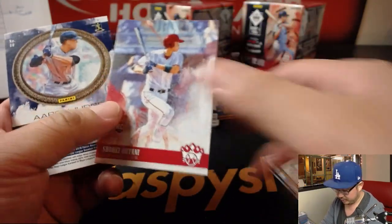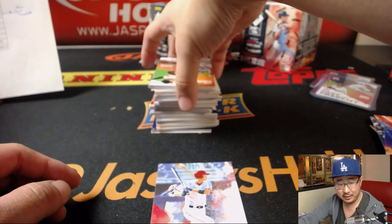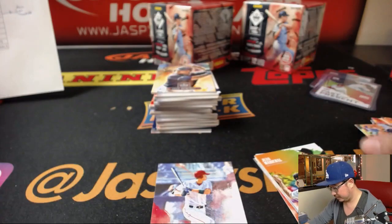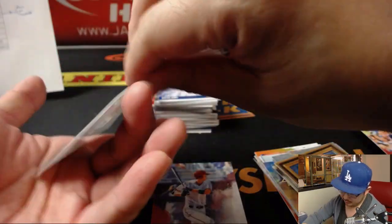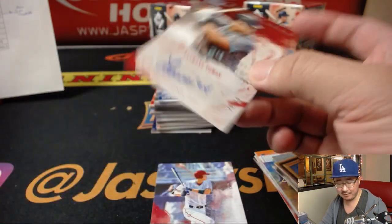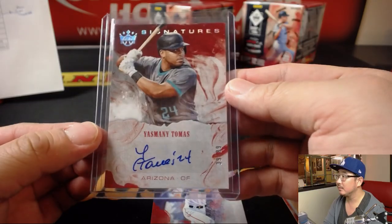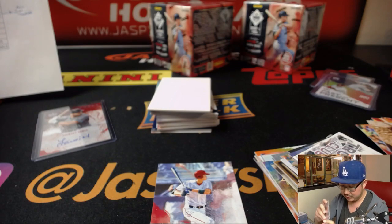Nice Buster Posey, Aurora. Set one of those aside. Ohtani, Judge, red frame. Yeah, Matt Chapman singling on a ground ball to center field, to Chris Taylor, Chris Davis scoring. And then we've got a Yasmani Tomas autograph, 39 out of 99. That's for a DJ remix. With a Yasmani Tomas autograph, nice. Bellinger, Sepia, and Ohtani, 20 out of 49, brown frame for Michael and the Angels.